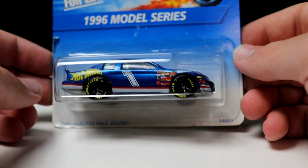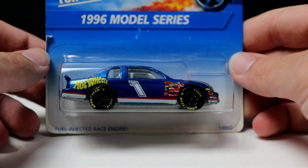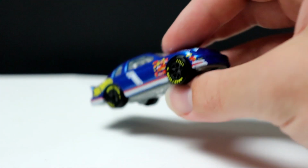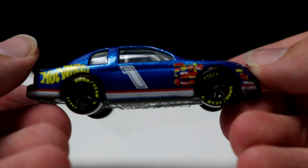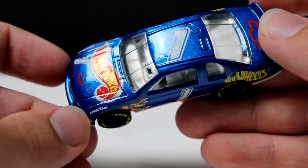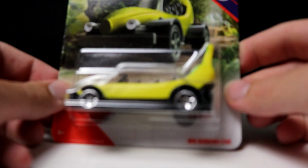Next, I have a 1996 model series. We have the Monte Carlo stock car. I just find NASCAR cars really cool, especially when it's old and retro and they have the Goodyear tires on the side, like this one does. Because just look at the tires on this thing. It's got the Hot Wheels decal. It's got the number 1 on it. It's got some great paint, and I just love the NASCAR castings. Might as well just pick it up at the convention. Very cool casting there.